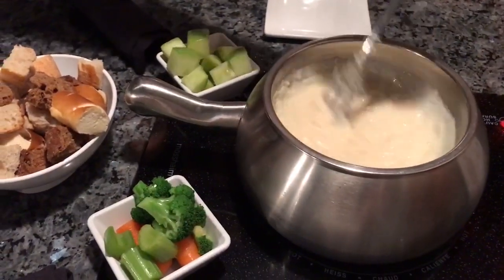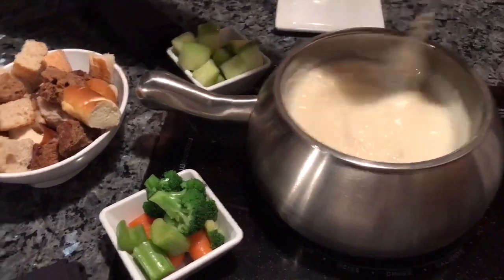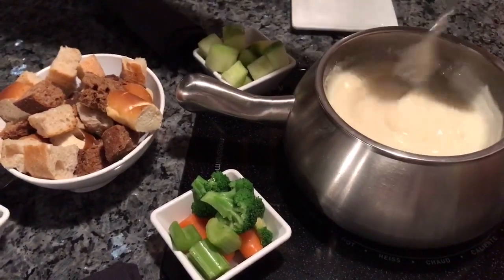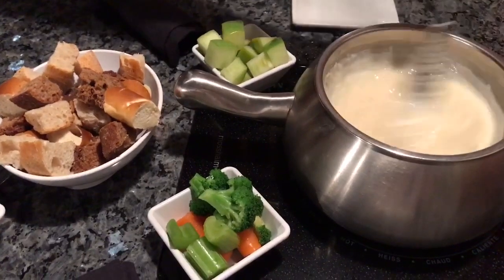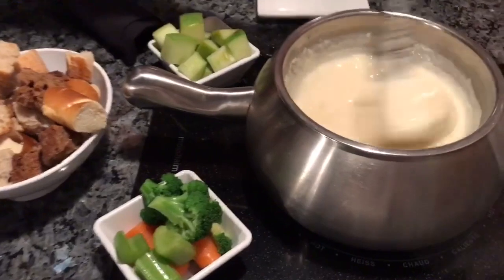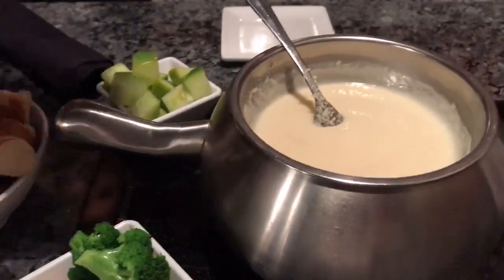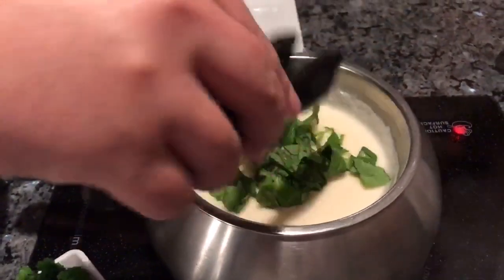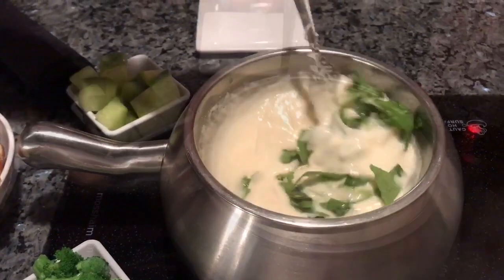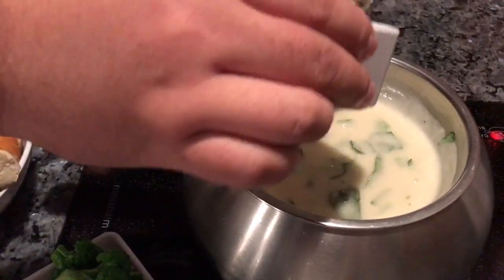And to serve with all of our cheese fondues, we offer French honey wheat and pretzel bread with some fresh vegetables, broccoli, celery, and baby carrots, along with Granny Smith apples. And you can see our cheese is getting nice and thick now. All right, look at that. And we are gonna add some fresh spinach. Fold that in. We also have some gorgonzola blue cheese.